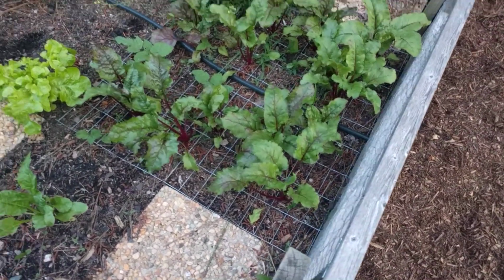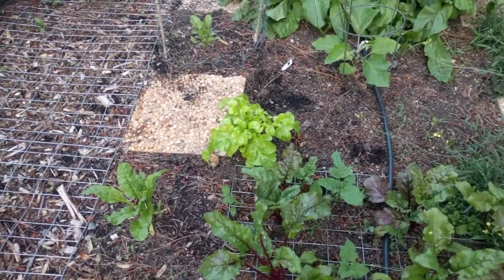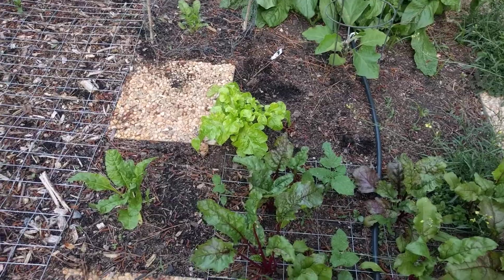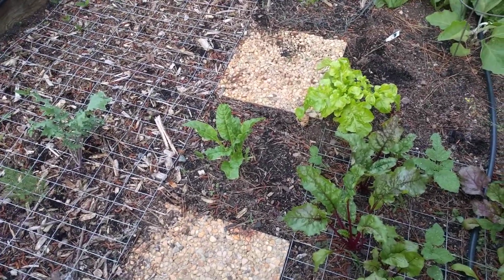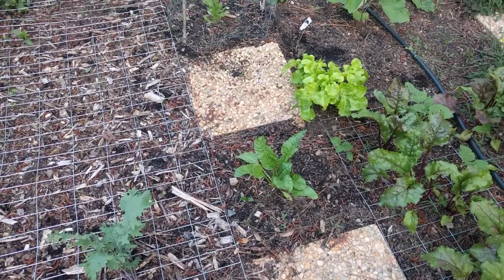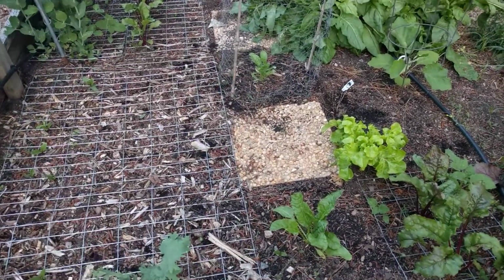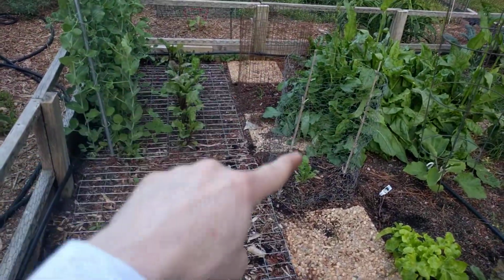More beets here. The transplant lettuce popped up. That's good to see. Some perennial spinach. Just a real hardy variety of Swiss chard right here and right there. I'm gonna let those bunch out, and actually 1 right there too. So 1, 2, 3 Swiss chards.